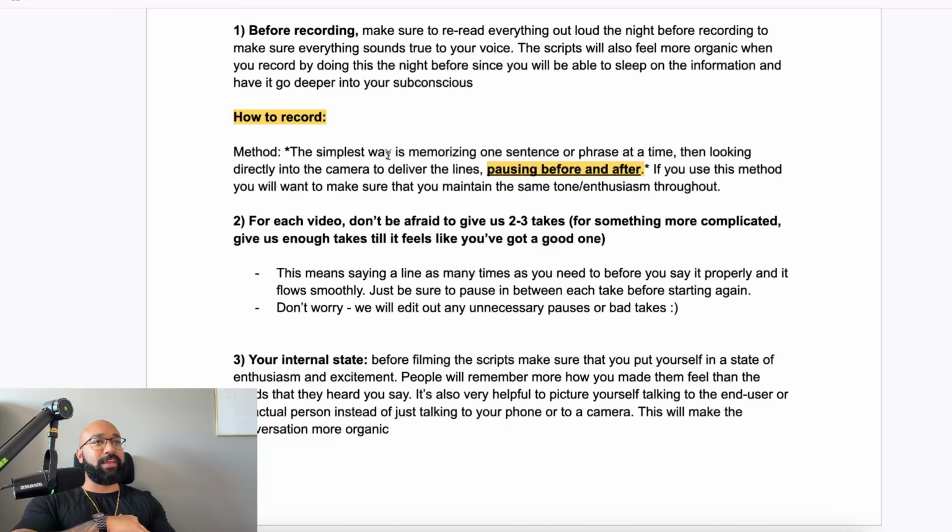Probably the most expensive thing I'm using right now is this Shure mic. I don't have any fancy lighting. I'm using all natural light right now. So keep that in mind about your recording process. You don't need to overcomplicate it. You just need to be on camera, giving good information and providing good value.